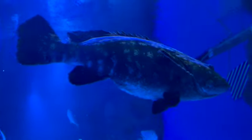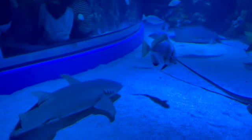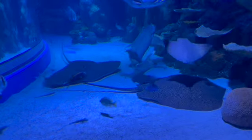But there's a tawny nurse shark that I've never seen before. It is that guy right there. Never seen one of those, didn't even know what they were until I had to look it up. And then, of course, cute old cownose rays. Those big guys right there are black spotted rays, and then there's some spadefish and grunts and stuff like that in there as well.